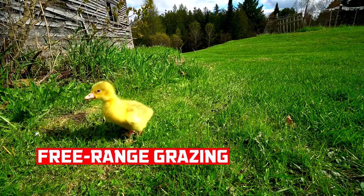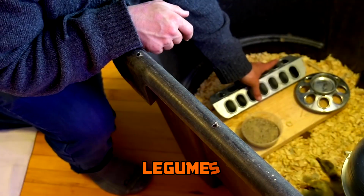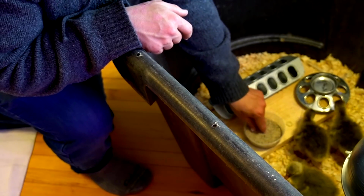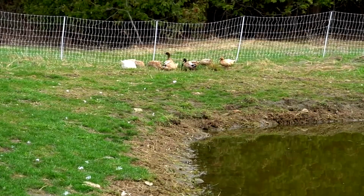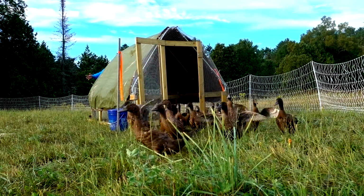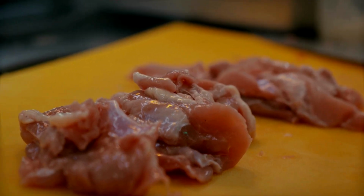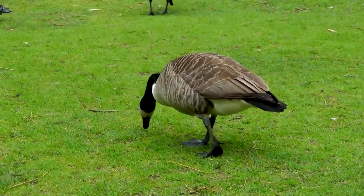Free-range grazing. Geese thrive on a natural diet consisting mainly of grass, grains, and legumes, which supports their overall health and growth. On free-range farms, geese are allowed to roam freely during the day, grazing on open fields. This natural grazing encourages strong muscle development and results in meat with a richer, more flavorful taste. Access to fresh pasture also benefits their digestion and welfare.